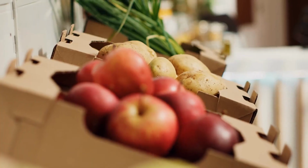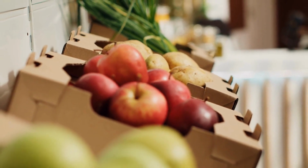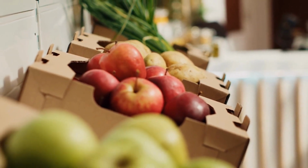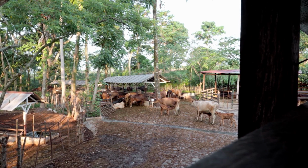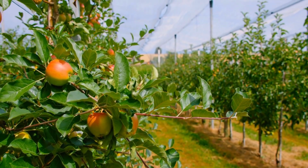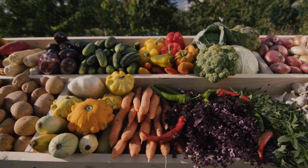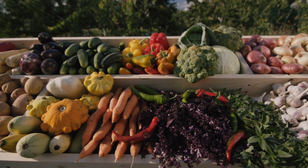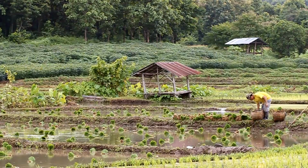3. USDA Organic. This label shows that the food was grown without harmful chemicals like synthetic fertilizers, pesticides, and genetic modifications. It also means that animals were treated well and had natural living conditions. Picture yourself picking up a bag of Earthbound Farms organic apples at the grocery store. The USDA Organic label on the bag guarantees that these apples were grown without synthetic pesticides or fertilizers and genetic modifications.